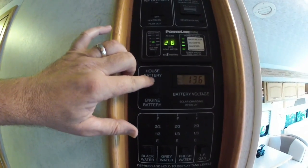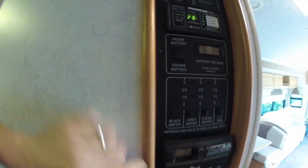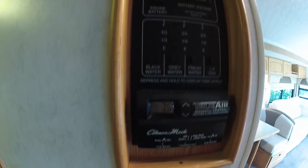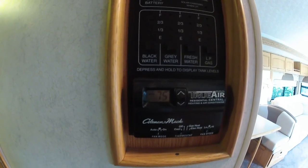You've got your battery level indicator. It's got new batteries, all new batteries in this motorhome. Fluid levels right here. Centralized air conditioning, so just one AC control controls the whole coach. Works really good.